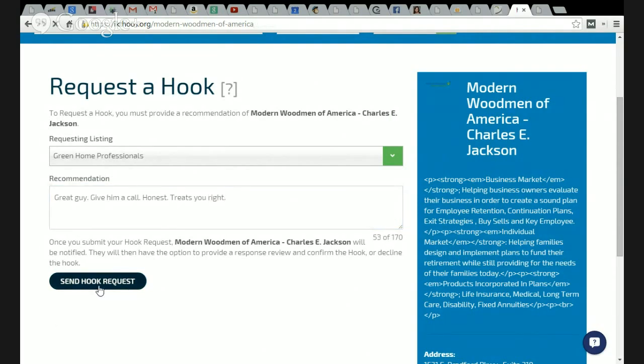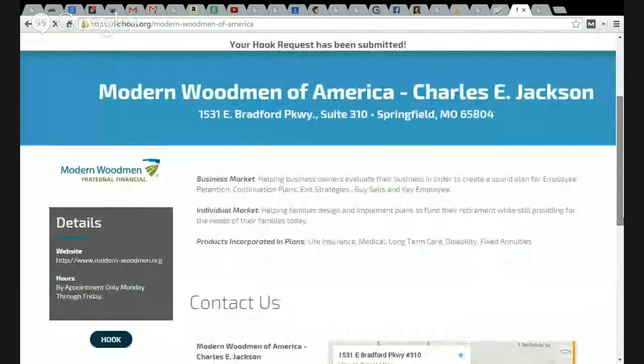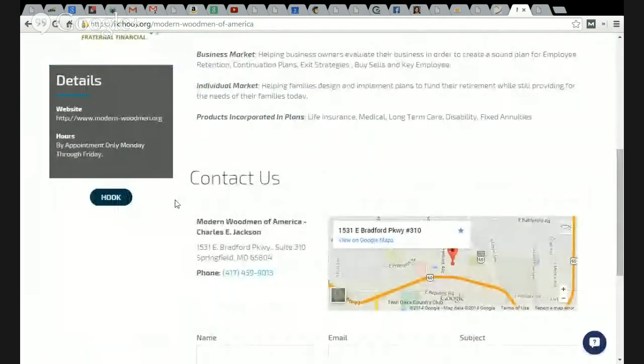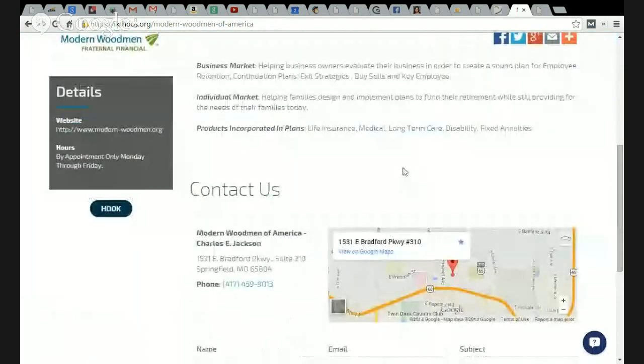Now Charles is gonna get that, and as you can see, it says your hook request has been submitted. So when he returns his, maybe he can do that online, he can say something about Green Home Professionals as a home inspection company. If you want to do that, Charles, just to show us what that looks like, that's fine. Then just text me when you got that done, and I'll refresh my page and show you what the hooks look like. But right here, this is Modern Woodmen of America, and this is their website.